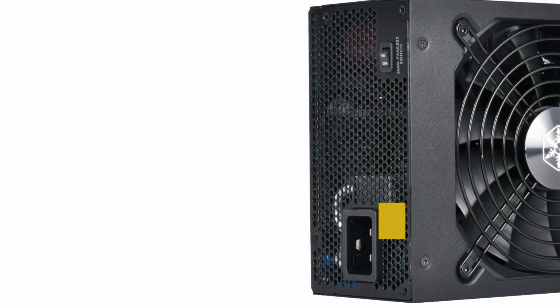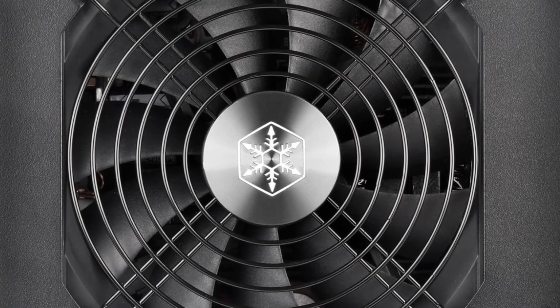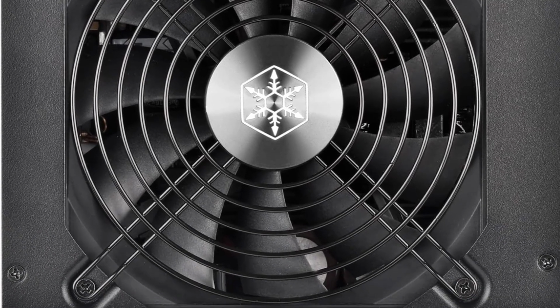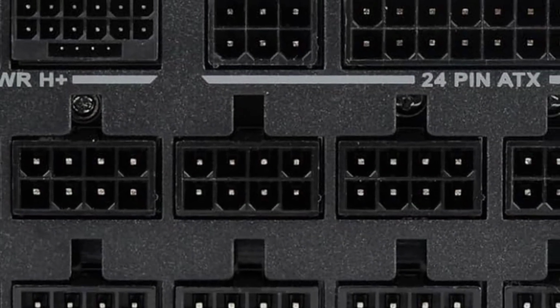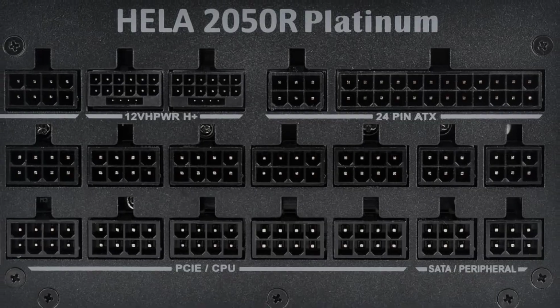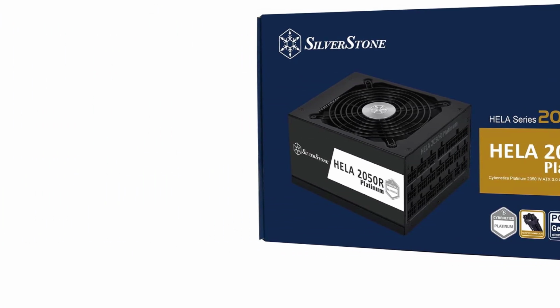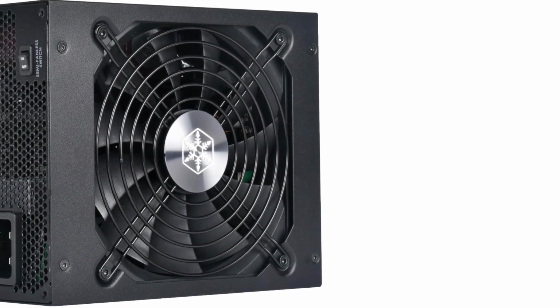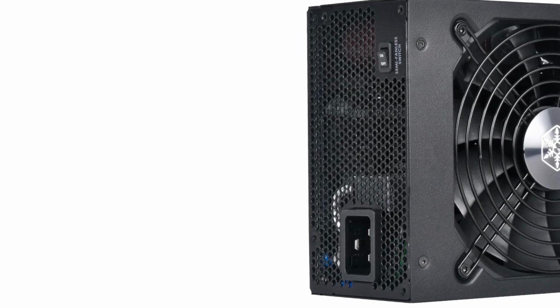There is a 135mm fan inside this PSU that can operate in semi-fanless mode, where the fan only ramps up under a certain load. This feature can be turned off as well if you'd like. The Silverstone Hella 2050R Platinum comes with all typical protection standards and has an MTBF of 100,000 hours. It also ships with three 12VH PWR cables, which gives you one spare if you are not occupying both of the available 12VH PWR ports. It is also a fairly large PSU, so make sure it is compatible with your case before purchasing.